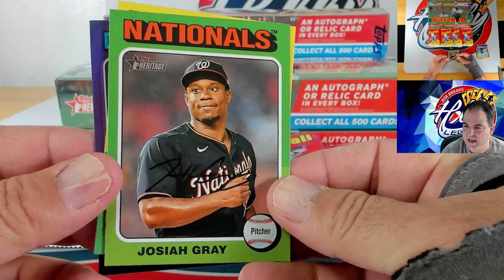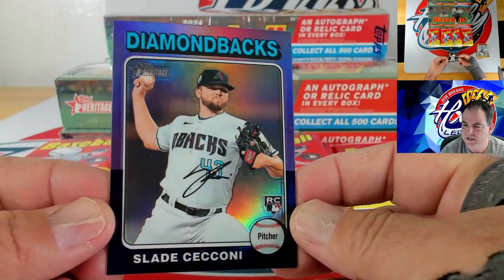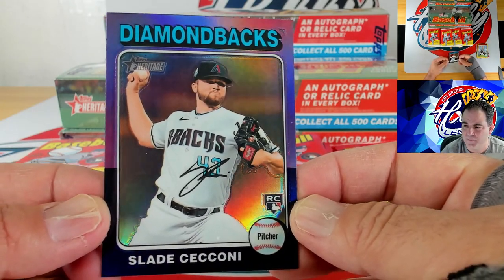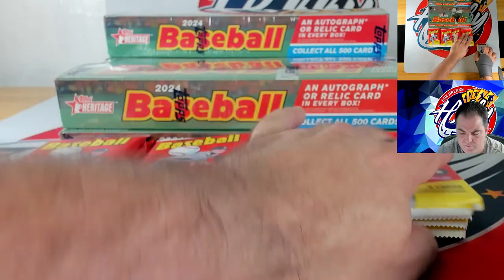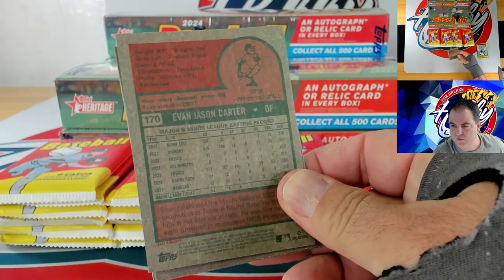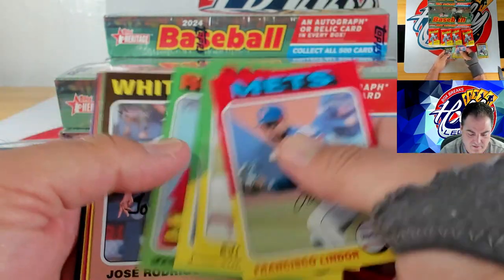Josiah Gray is going to be a low number. And our first purple is going to be a Slade Sassone for the Diamondbacks. All the rookies will be sleeved and top-loaded. And all the base veteran purples will be sleeved. Oh, there we go, Texas. There we go, Texas.